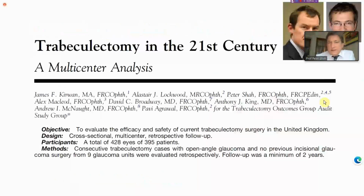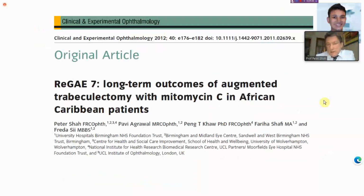So for complex, advanced glaucomas, both primary and secondary, you could look to this UK evidence that I was part of with Jim Kerwin and Alistair Lockwood, which is a seminal paper resetting the bar really for gold standard surgery. And in my own specialist area of operating on African Caribbean patients through the Reggae project, you can see that we've set the bars for what people should be achieving.